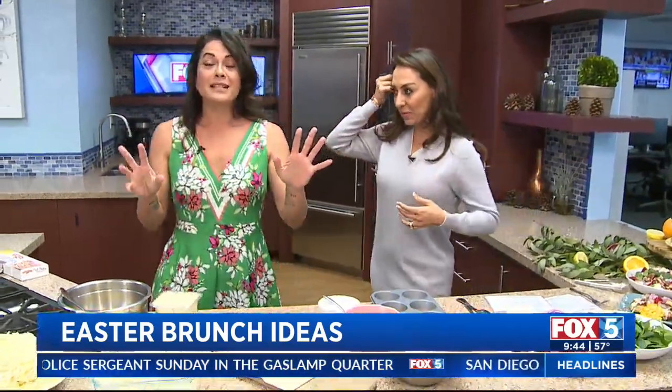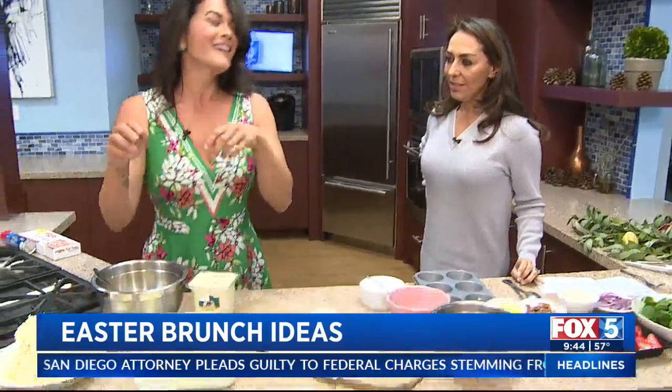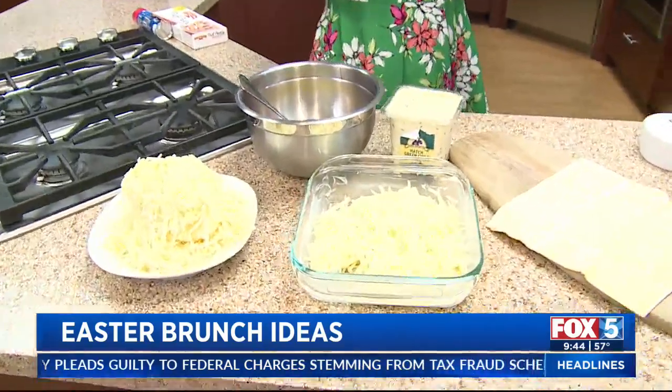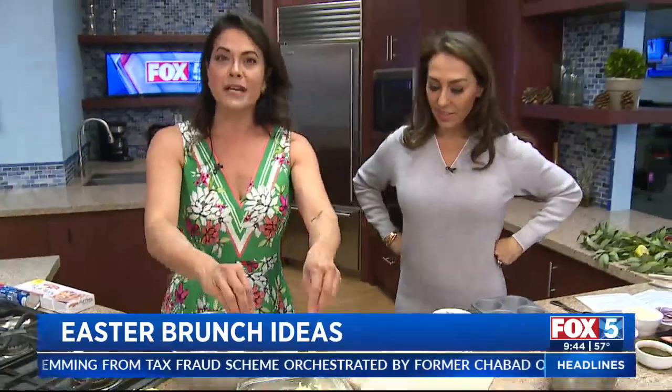I think the most important thing is to start with the thing that's going to take you the most time, and then find some cheats in there. So what we're going to do is make this casserole. Casseroles are always good, right? That Midwestern delicious thing that happens there. So there's just some frozen shredded hash browns.